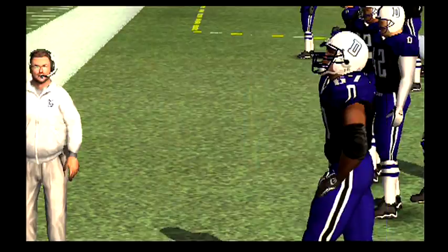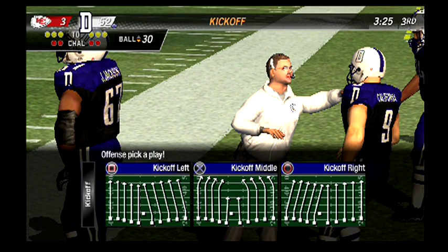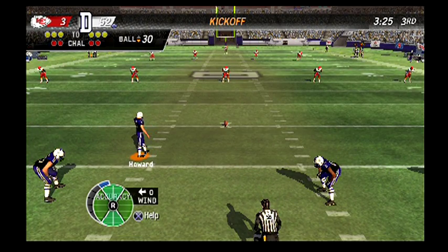The coach has to make sure his defense doesn't get too confident after that touchdown. Sometimes after a defensive score, they'll come back out and let the offense go right down the field and take the momentum back.